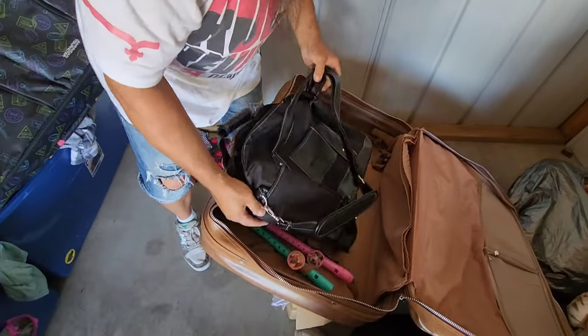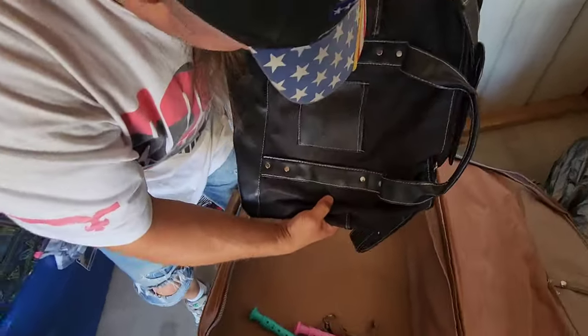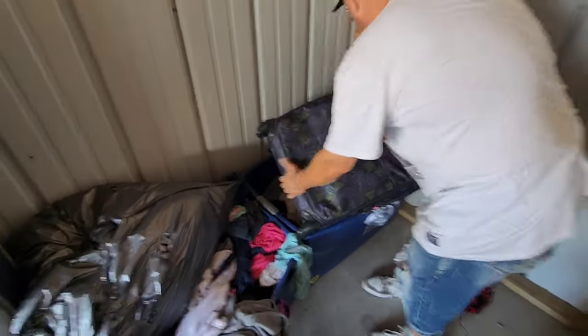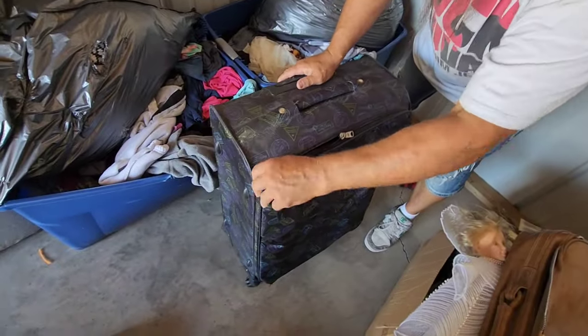And a purse or a backpack. Cool backpack. Credit Union one. I don't think that's what it said on that jacket, too. What kind of name brand is that, guys? All right, here we go. This is a nice little rolling bag. Super nice little bag, but does it have anything in it?